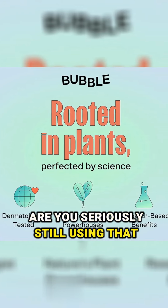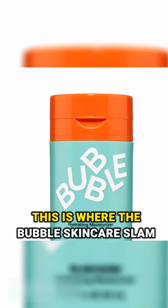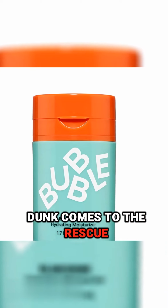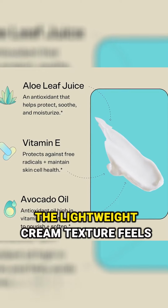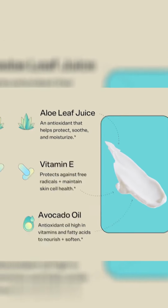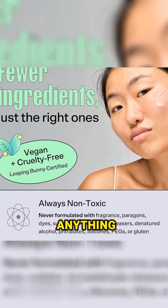Are you seriously still using that boring moisturizer? This is where the Bubble Skincare Slam Dunk comes to the rescue. It's made to deeply hydrate and give your skin that healthy glow. The lightweight cream texture feels like a dream. You won't even feel like you're wearing anything.